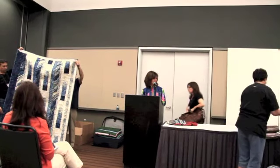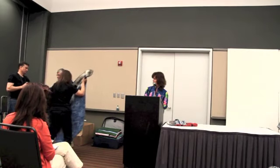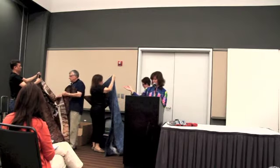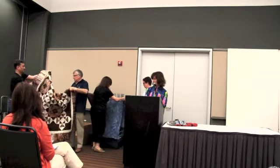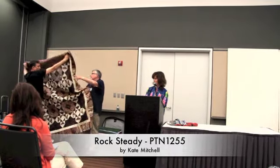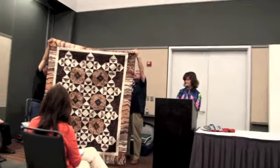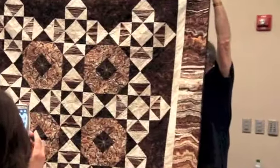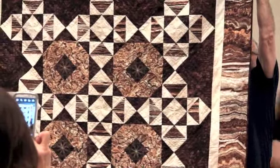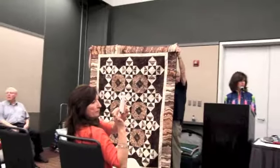Okay, and the next couple that we're going to show, what have the guys got here? We have Rock Steady. This is by Kate Mitchell Quilts. And this pattern includes two different color options. This is the darker background version, and in her booth, Kate has the lighter background version. And again, she's used that ombre stripe in the border fabric on this with great effect.